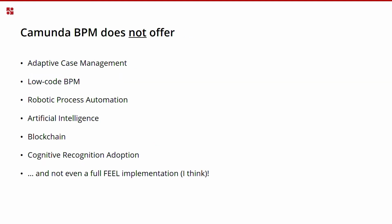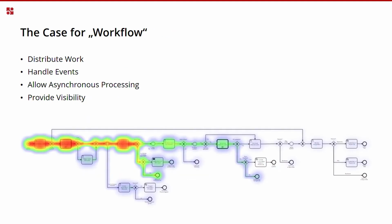And as a fun fact, we don't have any BPM hype topics in our products. We don't have ACM or low code or RPA or blockchain, or we don't even have a full fledged implementation. So I'm very sorry about that. Still, we're quite successful, and the question is why. And the reason is because we totally focused on the core value of workflow as a technical concept.